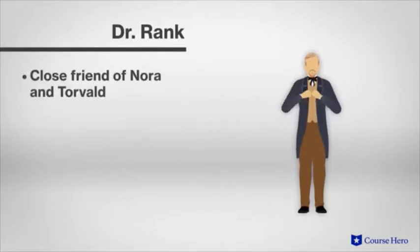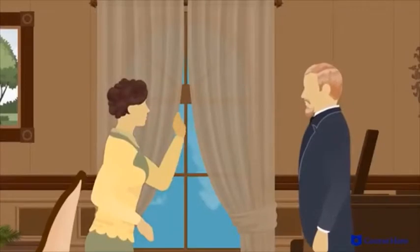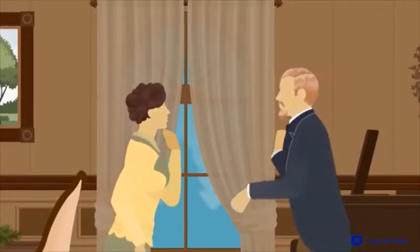Dr. Rank, a close friend of Nora and Torvald, diagnoses physical conditions and moral ailments of those around him. Like Torvald, he believes that morality or immorality is inherited, both physically, nature, and through upbringing, nurture. But Dr. Rank ultimately turns out to contrast Torvald's self-delusion of moral superiority. Dr. Rank sees reality. He faces his impending death and admits his feelings to Nora, making Torvald the only character in the play who remains clueless about his true nature.